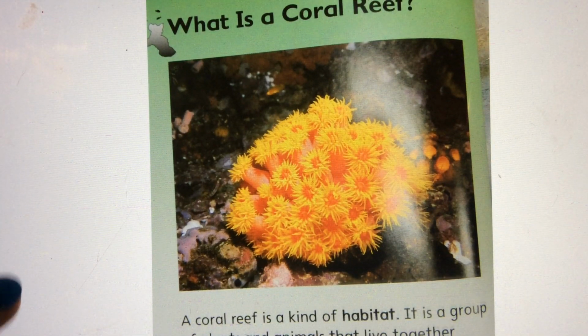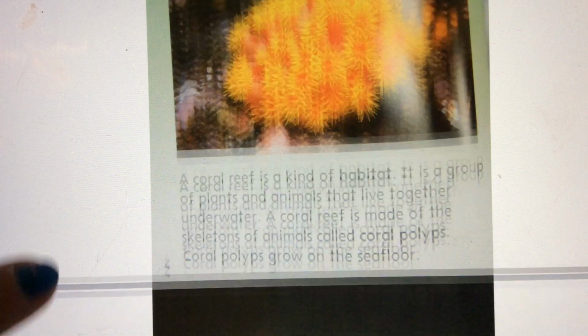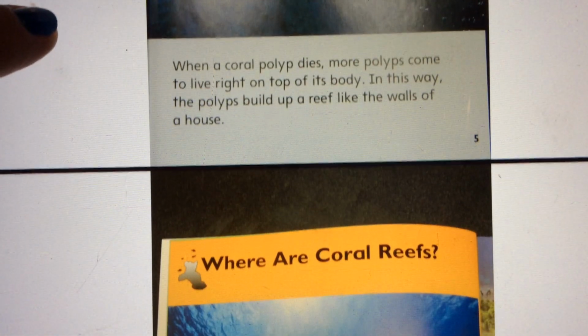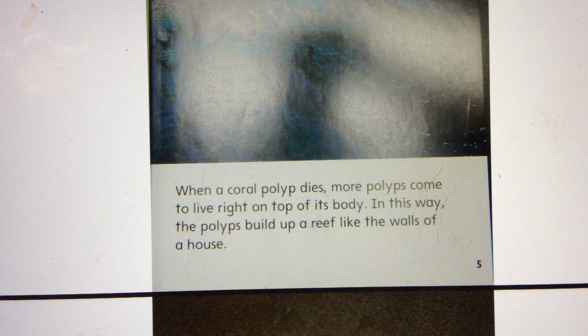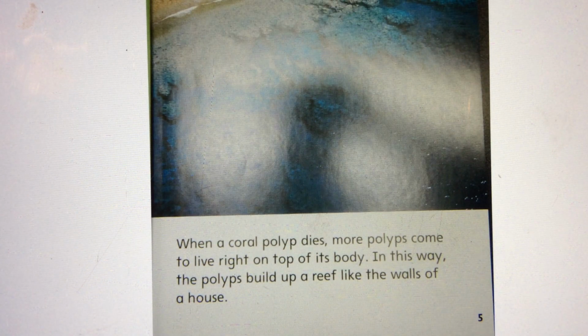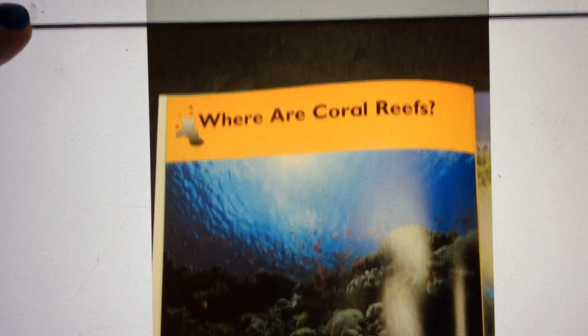What is a coral reef? A coral reef is a kind of habitat. It is a group of plants and animals that live together underwater. A coral reef is made of the skeletons of animals called coral polyps. Coral polyps grow on the sea floor. When a coral polyp dies, more polyps come to live right on top of its body. In this way, the polyps build up a reef like the walls of a house.